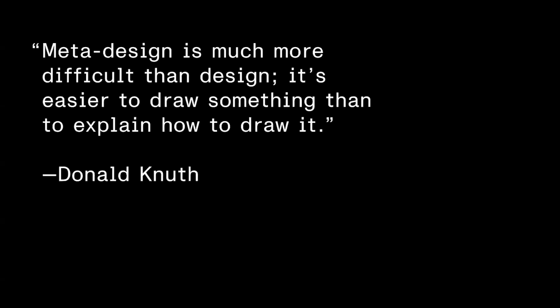But what we've been experimenting with is actually introducing the more difficult stuff earlier on so that they have more time to get comfortable with it. The way we help them get comfortable is by changing their perspective of what code is. I really love this quote from Donald Knuth, from the Metafont book: "Meta design is much more difficult than design. It's easier to draw something than to explain how to draw it."